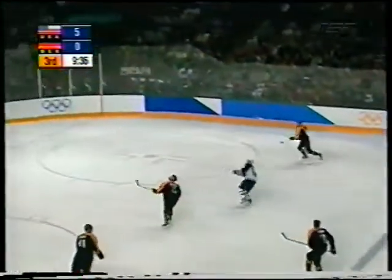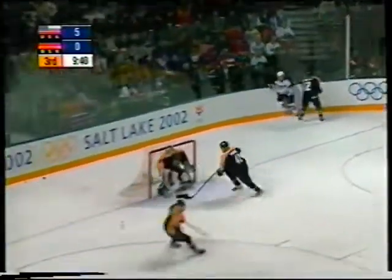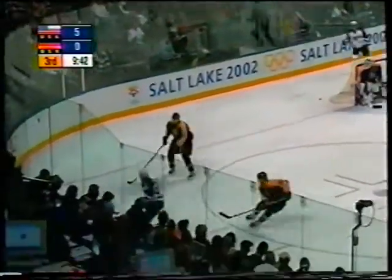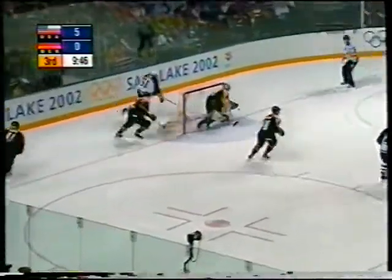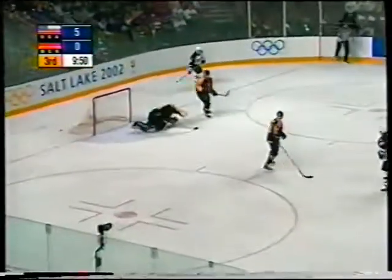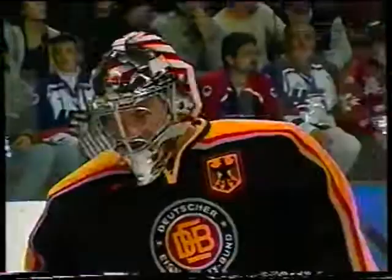USA's Pody lifting a high one down. York stopped that off to the side and just flipped it out on the boards. Roenick comes up to cut it off. Threw it behind the net for York. He's hustling in there. York banked it on the boards back. A long shot. And Mueller handles that and hangs on.